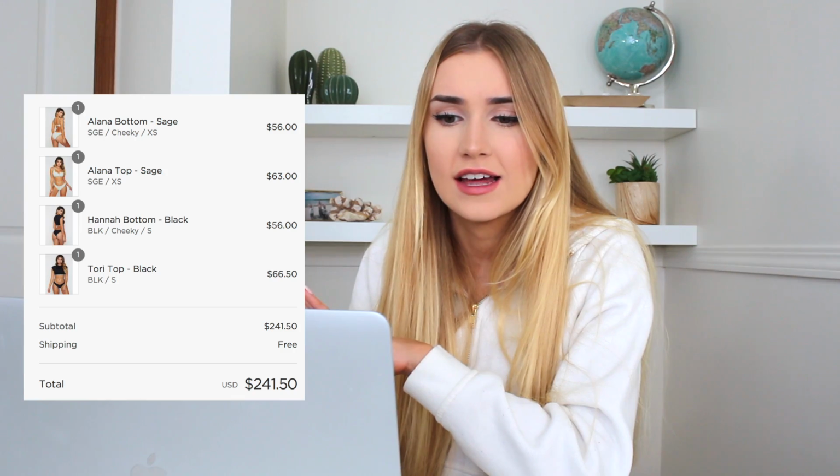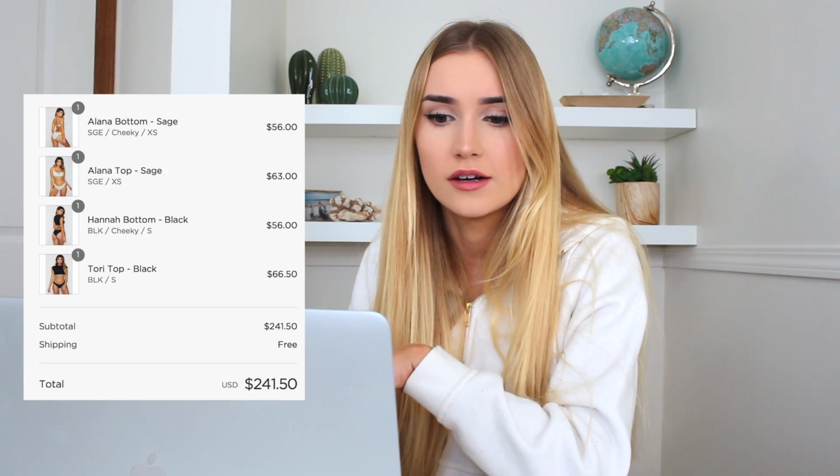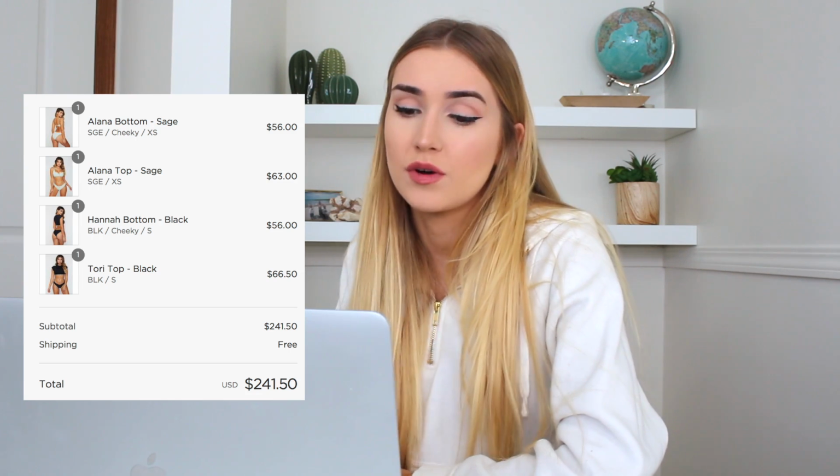Then you get it. All right, so my total purchase is, oh my goodness, I actually got so lucky. I'm looking at my cart right now and it says that both the swimsuits are on sale. It's still $241 US, which, how much is that Canadian? $315 Canadian.